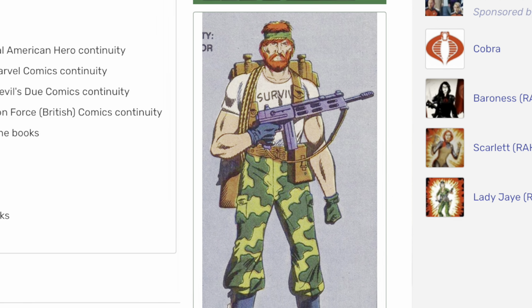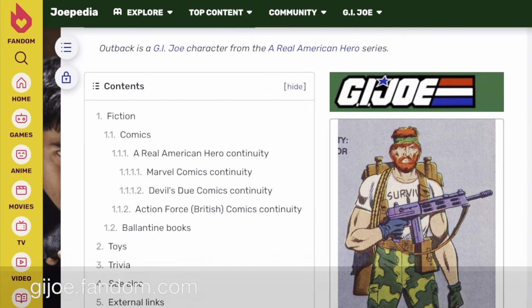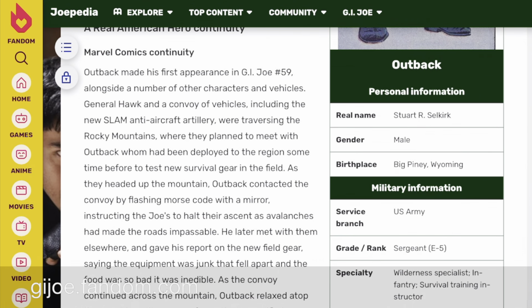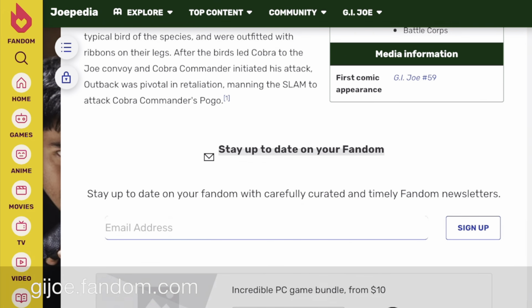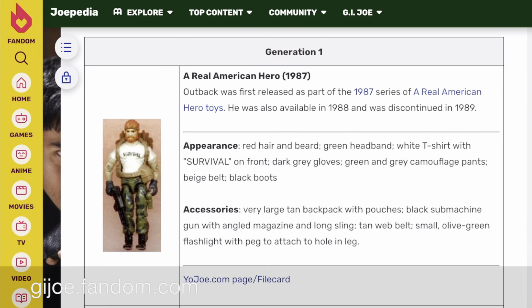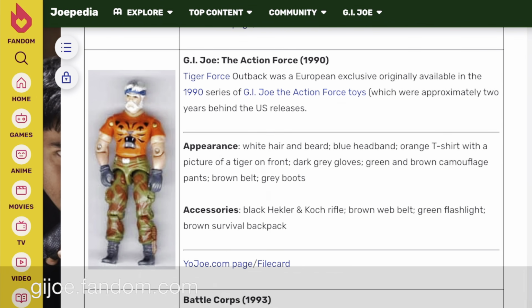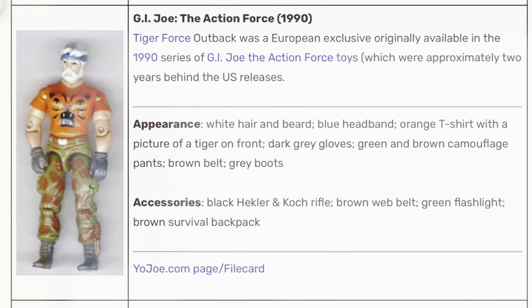We started to see more space themes or other types of fantasy themes. Here you've got a character where he's just got a t-shirt that says survival on it. He's got that reddish orange hair with a headband, cool accessories, really cool action figure. And over the years he came out in slightly different variations. You've got the Night Force version of Outback. You have some other versions that were part of the Eco Warriors or Battle Corps line. But this one is particularly unique, the Tiger Force Outback.